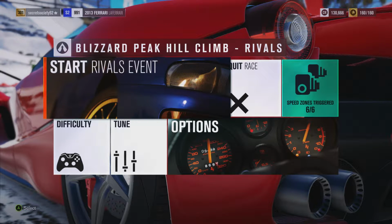Welcome everybody to Blizzard Peak Hill Climb, and today we're dealing with a 2013 Ferrari LaFerrari. Now this has a 1093 horsepower, 733 pounds-feet of torque, 6.3 litre V12 engine which goes along with its electric motor and its KERS unit, and the car itself weighs 3,100 pounds. It's got snow tyres, all-wheel drive and off-road suspension, and it can do 0 to 60 in 2.597 seconds, 0 to 100 in 4.814 seconds, and a top speed of 263 miles an hour.